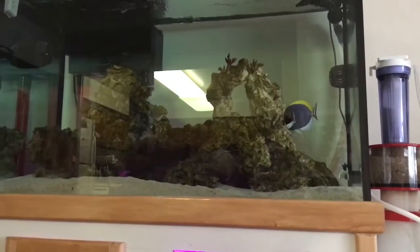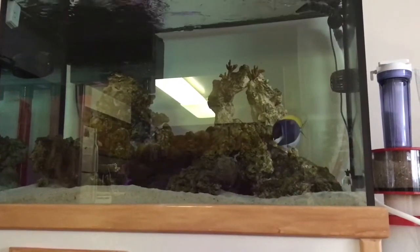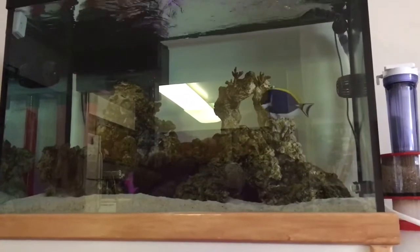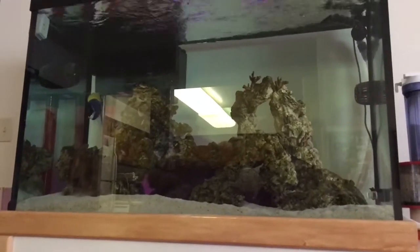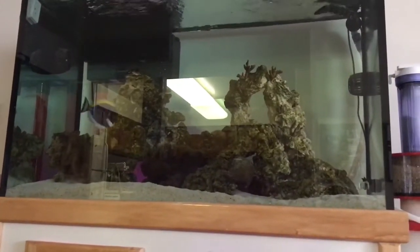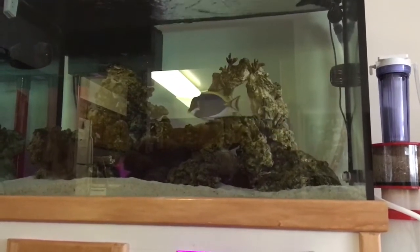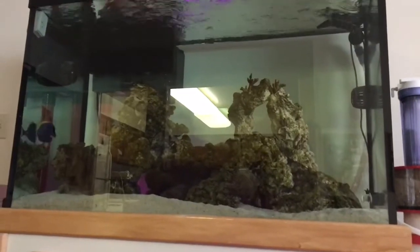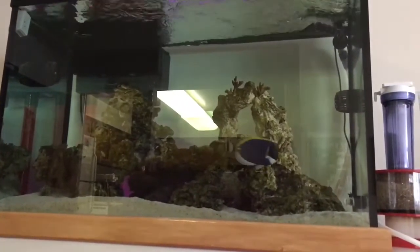So I just added the powder blue. And, as always, when you add a tang, you're kind of worried about your other tangs in the tank. Not in this tank. The yellow tangs are scared to death. They're hiding as much as they can. They're not even coming out. The biggest yellow tang tried to follow him for a second, and then he backed off, and that's it. I mean, he's already the king. He's huge. He's huge.